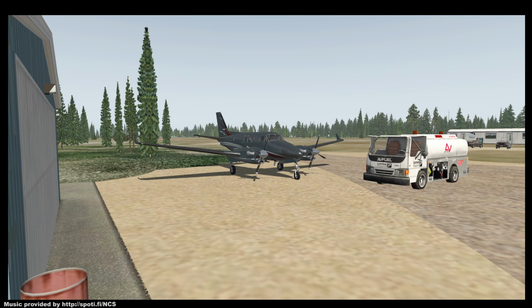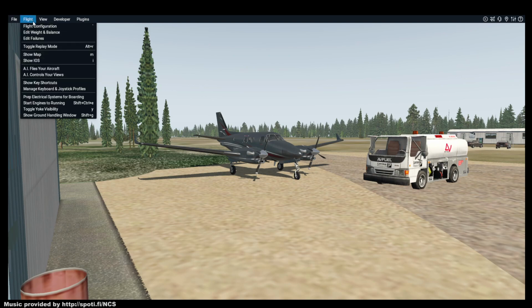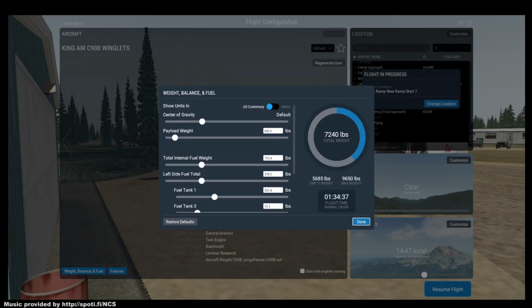So with all of that in mind, here it is, sitting on the ramp. Fuel truck's just finishing up fueling it, I believe. Let's take a look at the weight and balance. Let's see. Currently, we should be looking at, hang on a second, putting on 900 pounds of payload. That's 4 people in the back, and I believe 100 pounds of cargo. So yeah, we'll bring that up to 900. Fuel's going to come up as well to 927.